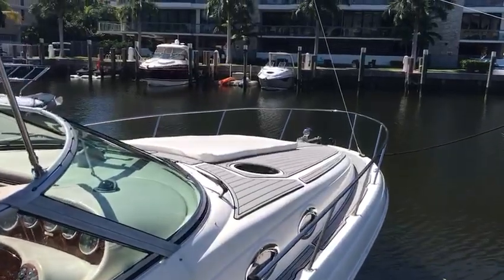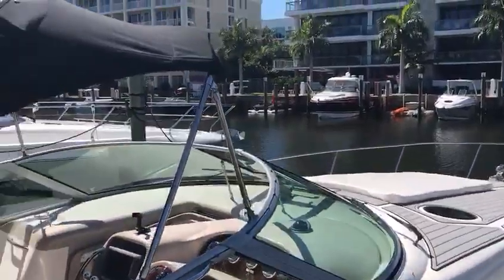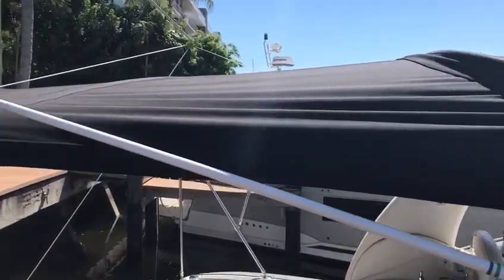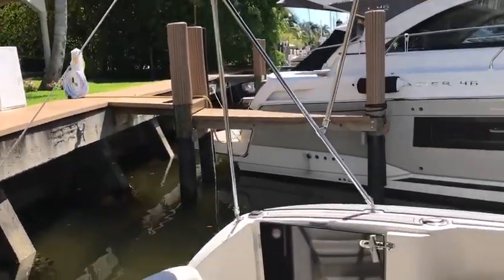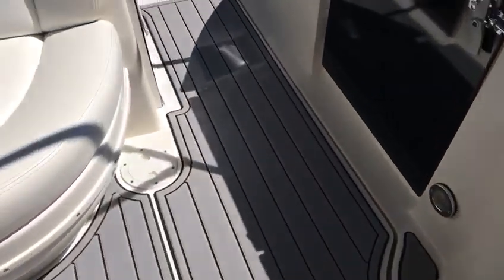and you'll see that there's Sea Deck on the walkways, the deck, and you've got a huge custom sun pad. This top is brand new as of 2 weeks ago. He also has all the side curtains for back here. Love the feel of this Sea Deck on my feet.